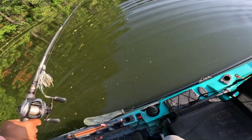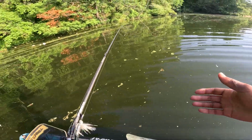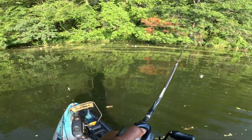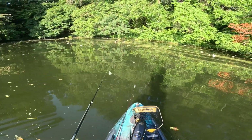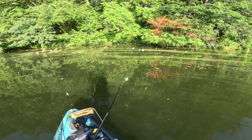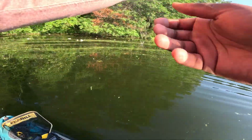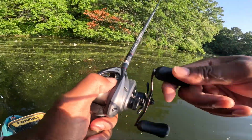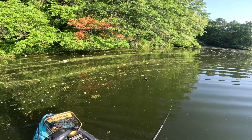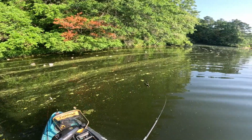Now it's only about 8. It's already starting to get hot. We've reached that part of the summer where you've got from first light until about 9 o'clock before you start thinking about it. And then from that 9 to 11, if the bite's not good, I'm probably not staying. So it's about 8 now and it's starting to get to that. These fish better start biting.